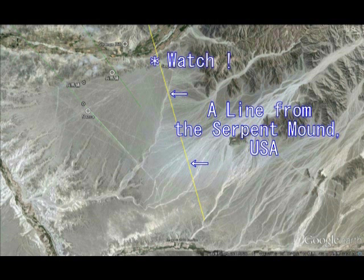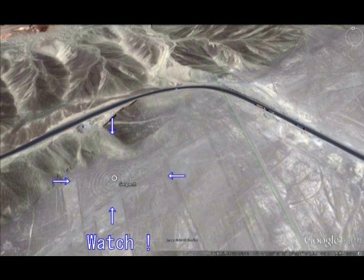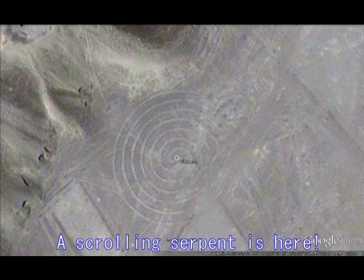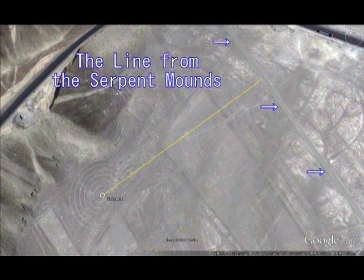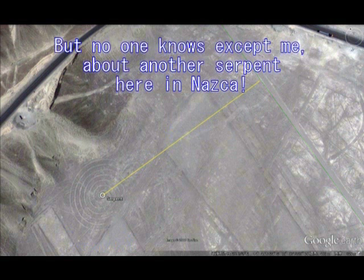And watch here very carefully. Have a look at it here, right? This is very important. Can you see this line picture here? This is a serpent. Scrolling serpent is here. The distance between them is only about 223 meters, from the Serpent Mound line.